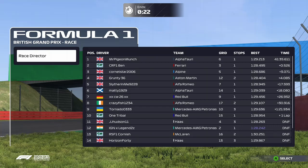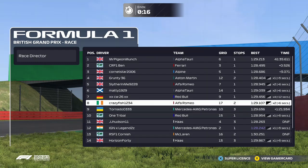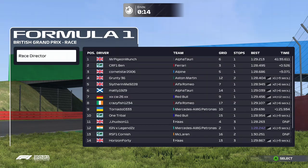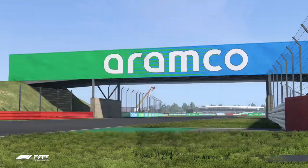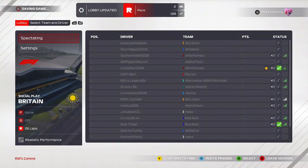AJ Notorious, fill me in on what happened. Well, it was all going so well, apart from the lobby restart because of the host. It was all stepping up quite nicely with the 6-car train. And then a Haas decided to block everybody in the pit lane. That took Legends out of it. Ben couldn't pit because of it, he would have got stuck as well. Hudson was out of the race as well. But we still had a good finish, so it's not too bad. As I said, it's a race of what could have been, but we got a result.